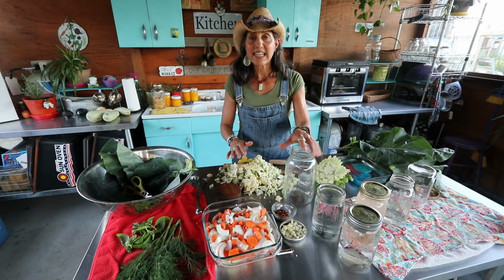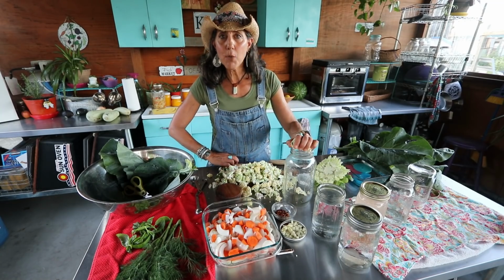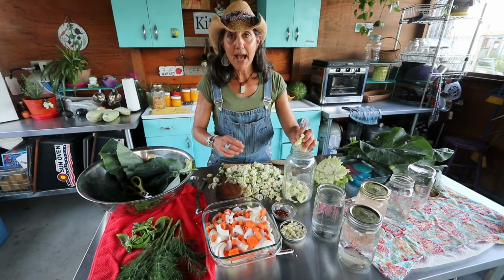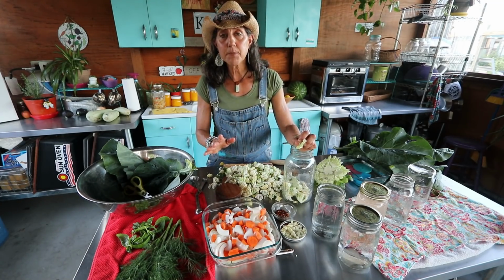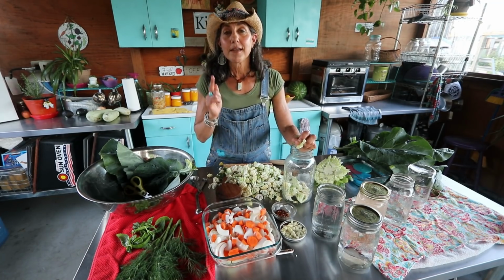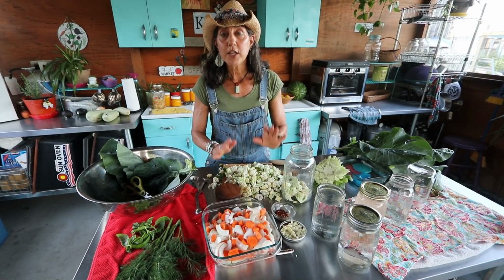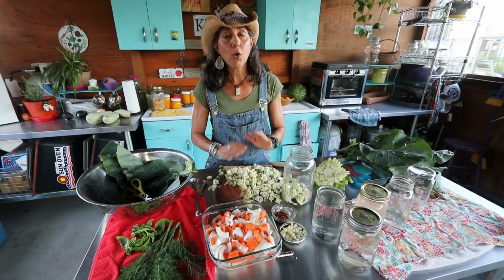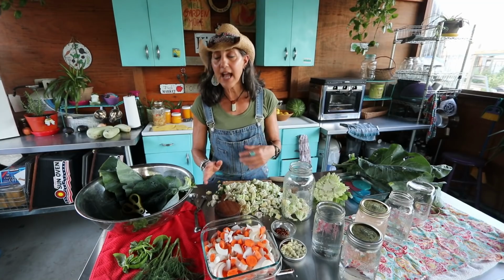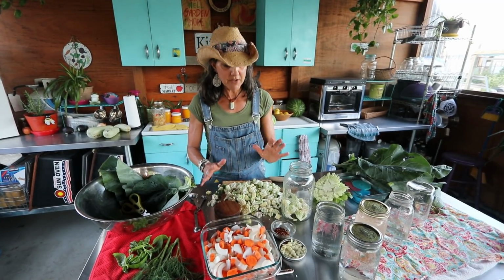So now what I'm going to do is layer my jar. I'm going to put the cauliflower in, and there's so many things you guys can do when you are making a ferment. That's the cool thing about it. There's not a perfect recipe. You can ferment lots of different things, try what you like, but I'll tell you, what totally will make your ferments be off the charts is when you add fresh herbs. It totally changes the flavor. It is just the best. When I started adding lots of fresh herbs, it changed everything. People come over and say, those are the best ferments I've ever had.